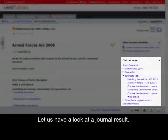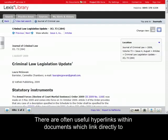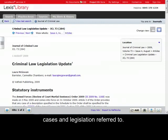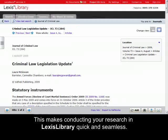Let's have a look at a journal result. I can now read this article discussing the Act. There are often useful hyperlinks within documents which relate directly to cases and legislation referred to. To access any of these, simply click on the blue hyperlinks. This makes conducting your research in LexisLibrary quick and seamless.